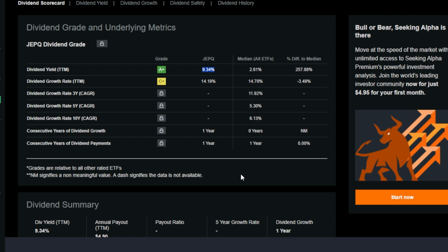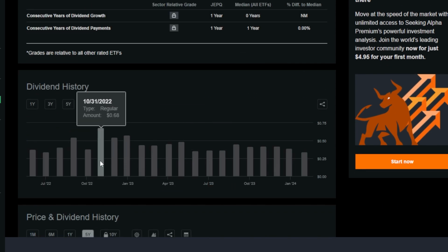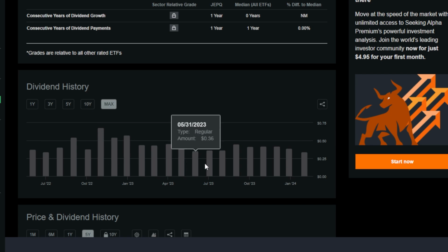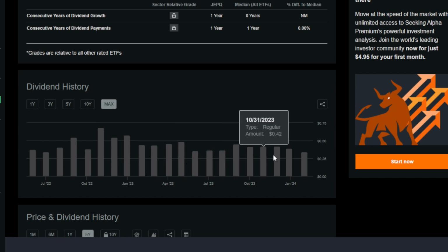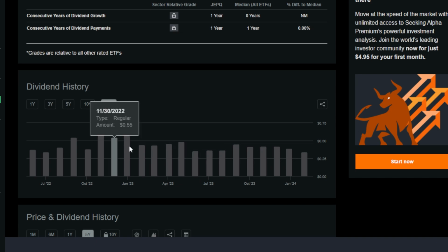Now, on the trailing 12-month, JEPQ is around a 9.34% yield, which, as I showed you a second ago, the price return on top of that, this ETF has performed amazing, at least over the last year or so. Now, just like any other covered call ETF, like we've talked about, JEPQ is not going to pay the same amount on a monthly basis. It depends on volatility, and it depends on how things trade within a monthly basis. But JEPQ has paid a pretty consistent dividend, north of 30 cents all the way to as high as 68 cents back in October of 2022.